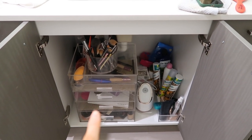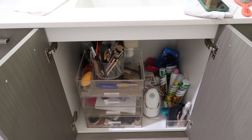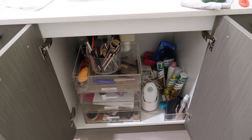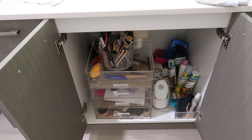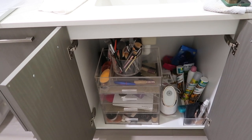I actually want to get a new makeup case container. This is just so big and I don't have that much makeup to fill it up or need it, but look how much space it takes up. It just takes up so much space. I've had it for so long. I think I've had it for like seven or eight years. I remember when I asked for it for Christmas, I saw it on the Kardashians.